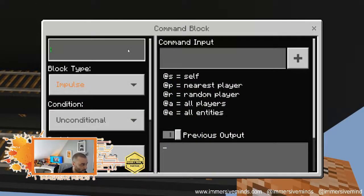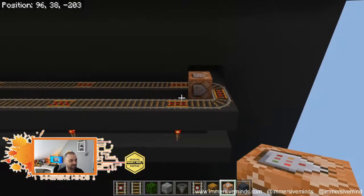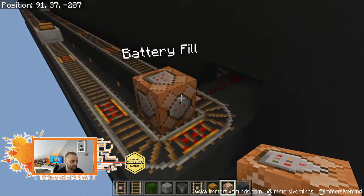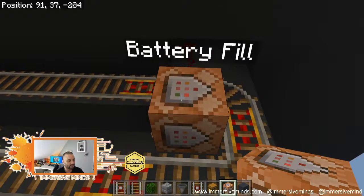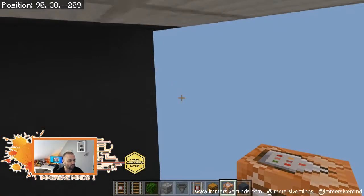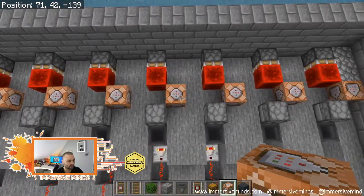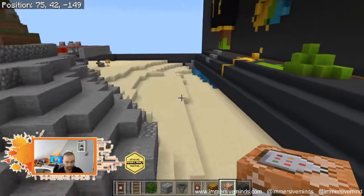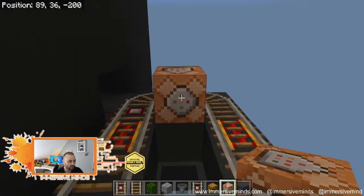Or actually, you know what we'll do? We'll call that... battery fill. That's what I'm going to call that one. That's the battery fill one, because that's the one that makes air appear at X locations. Actually, hang on a second, I'm going to have to do this a particular way. I'll tell you why. It's going to have to be that way, and then we're going to need how many more of these? So we're going to need 1, 2, 3, 4, we're going to need 6 more. And remember yesterday in our command block stream we did chain commands. So we're going to have to do that.